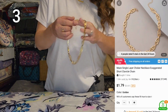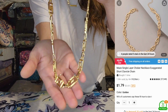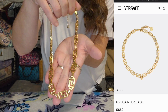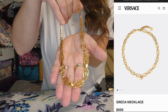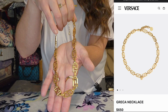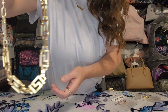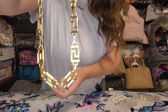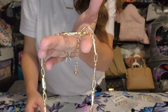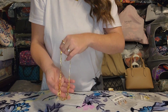So this first one that I picked up is a necklace, and this reminds me of the little, I think it's either Givenchy or Versace. It's one of their logos or a design that they tend to use a lot. I'll try to insert a photo of what I'm talking about after the Temu listing, if this is still available, of course. But this is what it looks like, and it's just that design all the way up. And then you do have some extra length there to adjust it. And I just thought it was a really cute, chunky gold chain. So that was the necklace that I picked up.